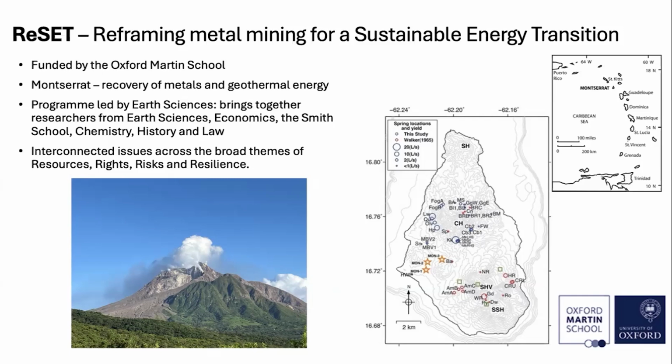And they really desperately and passionately would like to become more self-sustaining, certainly in terms of energy. They rely on diesel, which is intermittent right now and quite expensive. And so we brought together a program that brings together scientists, economists, people looking at circular economy, history, and reflections of ethics, and exploring really the interconnected issues across the themes of resources, rights, risk, and resilience.